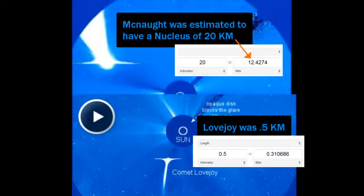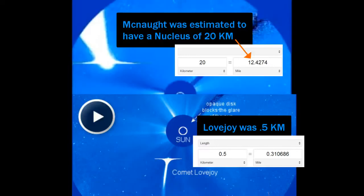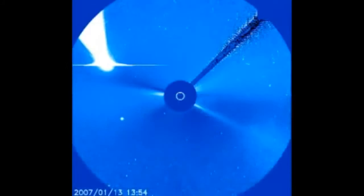Estimated at 20 kilometers, the nucleus, 12.42 miles. And at the bottom, Lovejoy estimated at half a kilometer or 0.3 miles, right? Now they've got ISON estimated up to 3.1 miles. That's 5 times the size of Lovejoy just at their estimate. I estimated it closer to 20K, like McNaught in the top.